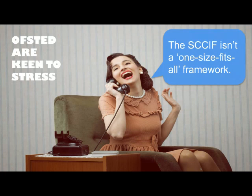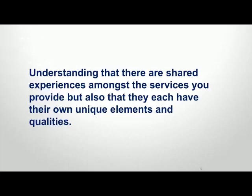But the evaluation criteria used to make judgments and the accompanying guidance are, wherever possible, going to be consistent across the settings. And what we think they're saying here is that it's not possible, despite the best attempts at a Three Musketeers approach, to lump everything into one basket. It's just not going to work.